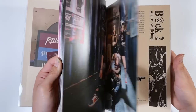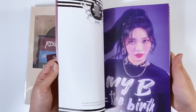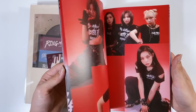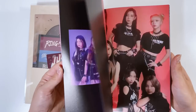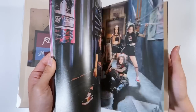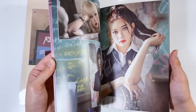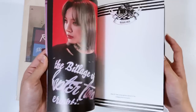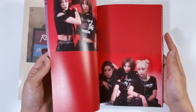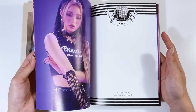Wait, is this the same photo book? Wait a minute, am I stupid or is this the same photo book? Okay, these pictures are different. Wait, I'm so confused. Okay, yeah. Oh, so I guess the second half of the photo book is the same because these pictures definitely look familiar, but these pictures are different. Okay, that's so confusing. Why would they do that? That's strange, I guess, but all right, let's see these.